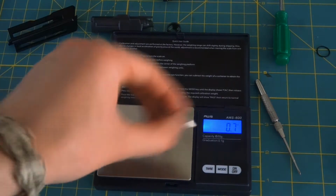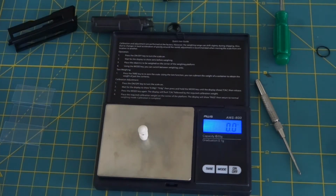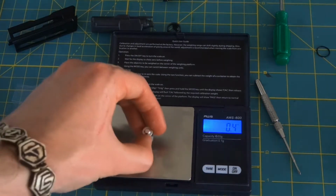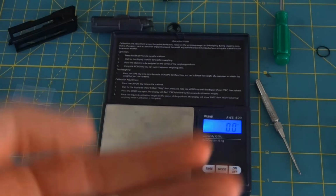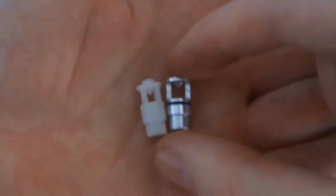So this one's 0.7 grams. The stock one is not even, oh, there it is, 0.4 grams. So that's a pretty minuscule difference, but depending on what you make your valves out of, you can get them pretty heavy if you do some metallic 3D printing and things like that.